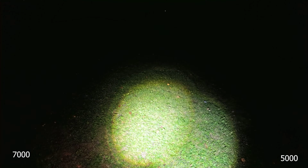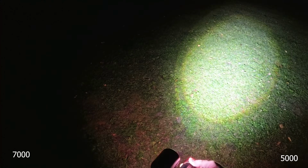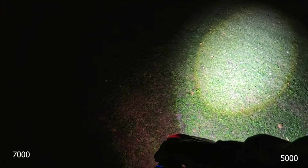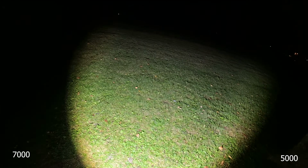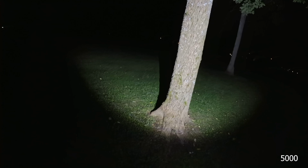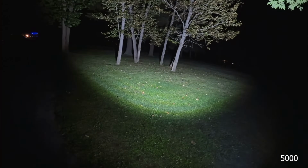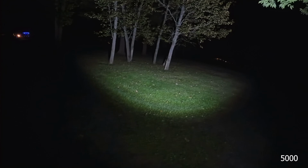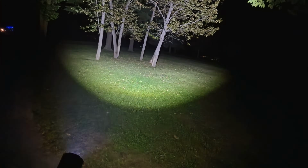So let's tighten the beams up, both of them. Or sorry, let's make them bigger. And again, we're gonna do, so that's 5,000 on the widest setting. And that's the lowest setting of 5,000. And this is the 7,000. Lowest setting now, brightest setting.